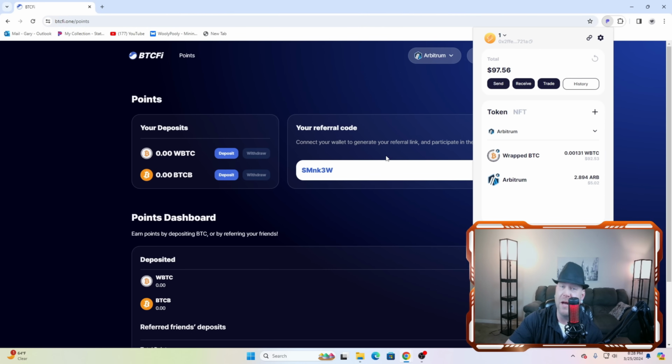But still, that's why I'm telling you people, double, triple check your send and receive addresses just to make sure you don't lose anything. I've done it before. It's a dumb mistake. It's an easy mistake not to make just by double checking where you're sending your assets to, guys.